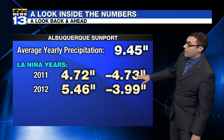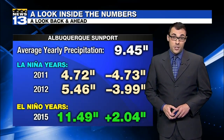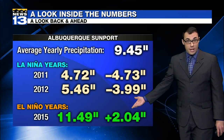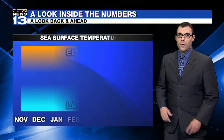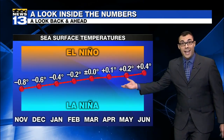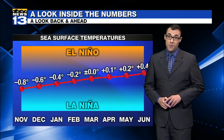In fact, if you look at 2011 and 2012, that last double dip La Nina, we were far below average as far as the year goes in Albuquerque. But when you look at an El Nino year, the El Nino that we just had, even though it wasn't what we were expecting, it was on the better side. And sea surface temperatures are now starting to edge back toward an El Nino. At least that's the forecast. So, Mark, that is why we are looking at a little hope.